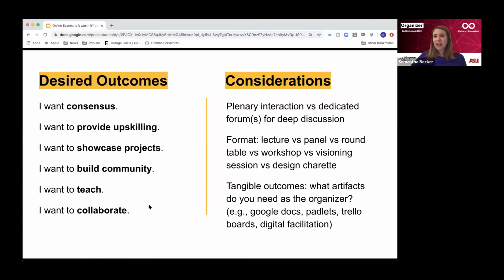And then each desired outcome really has some corresponding considerations. These are the tough questions to ask yourself at the very beginning. What level of interaction do you want? Is it going to be more Q&A in a plenary style, or do you want deeper dives in more dedicated rooms and spaces? Will your event work better as a lecture or panel versus more of a roundtable or workshop or a design charrette?